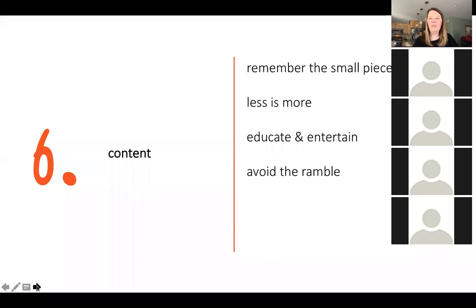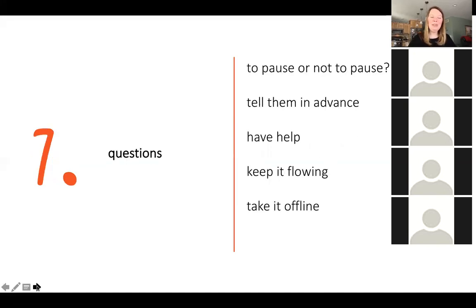I could have made this the 4 points or the 4 tips for really good online education. But the reality is that if I break it up into 8, it's smaller pieces and it keeps me moving. So speaking of that, let's move on to number 7, questions. How do you take questions?